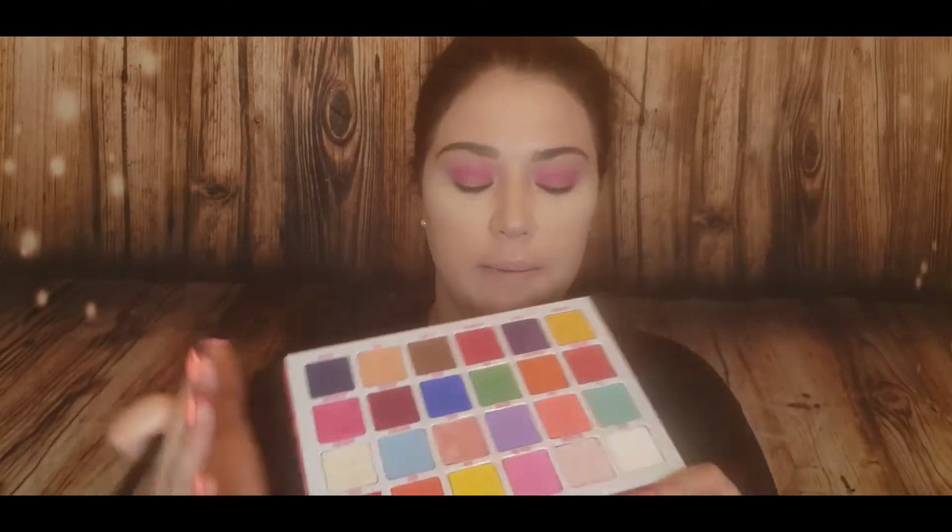Okay. So we are done with the crease color. I know, it's very simple. Now we need to do the blue. So what I'm going to do, I'm going to go into Virgin, that stark white. I'm going to lay that down on my lower lash line.